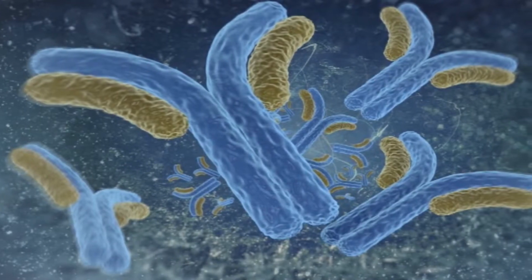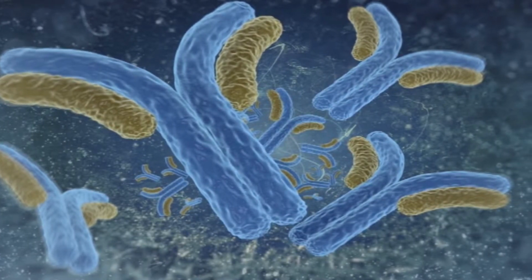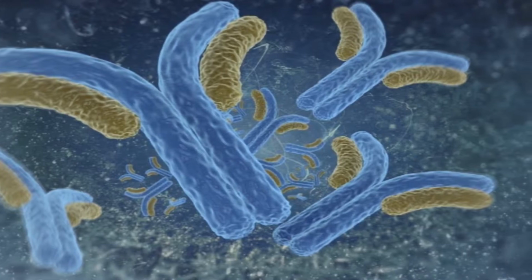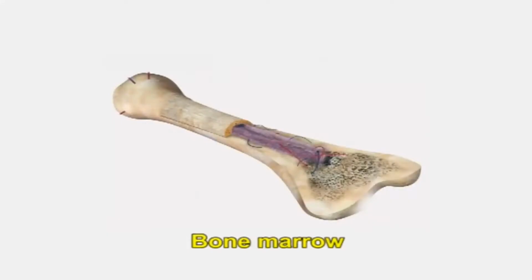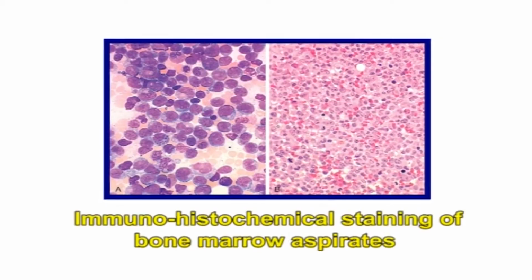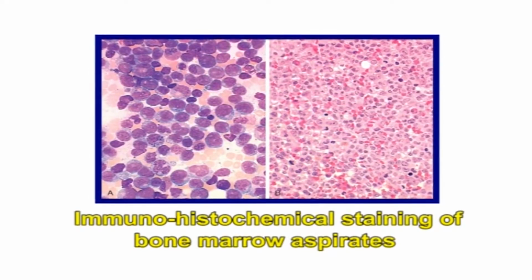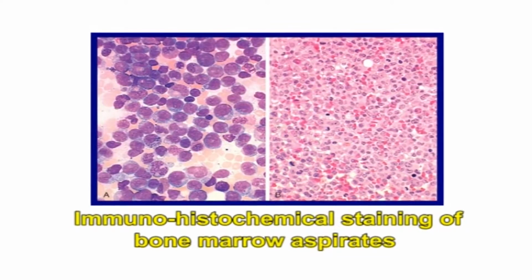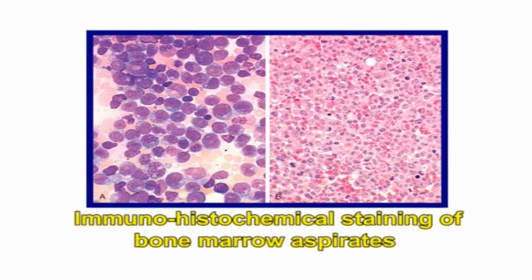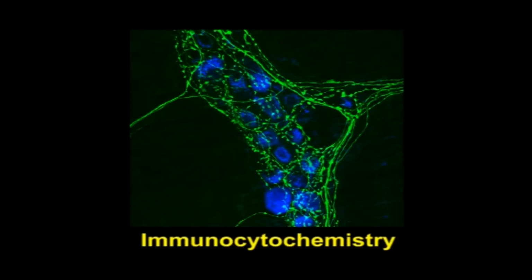Selected monoclonal antibodies help in the detection of occult metastasis by immunocytological analysis of lymph nodes, bone marrow, other tissue aspirates, and other tissues. The immunohistochemical staining of bone marrow aspirates is very useful to identify occult bone marrow metastasis in the patients with evidently localized prostate cancer. The immunocytochemistry that uses tumor associated monoclonal antibodies has led to an improved ability.